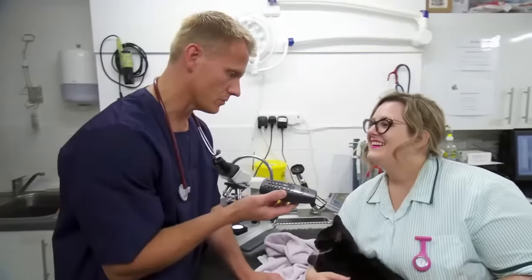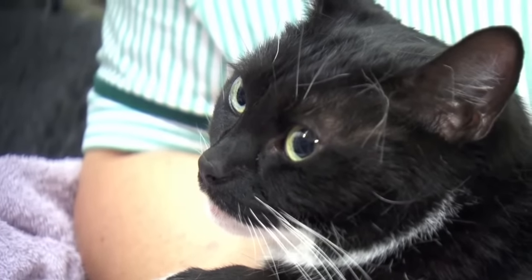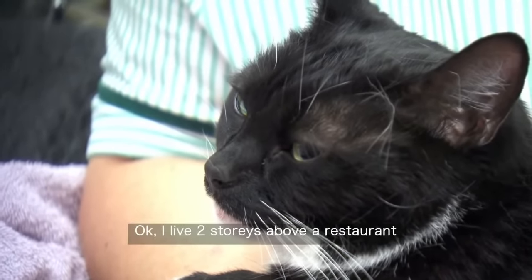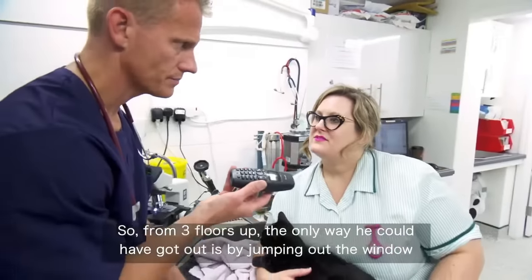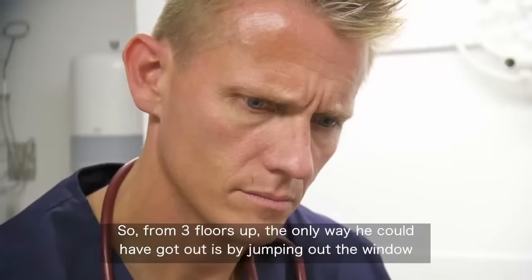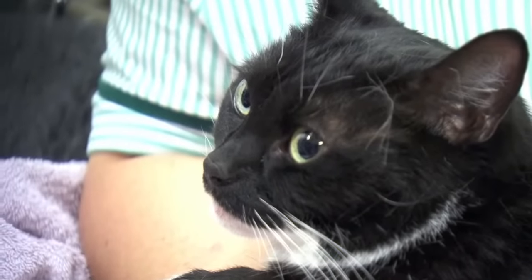She has definitely suffered what seems to be a fall. Sadly, she's got a broken jaw. Okay. I live like two stories above a restaurant, so that's where she was found. From three floors up. If he had, the only way he could have got out was by jumping out the window. Three stories, that's incredibly lucky.